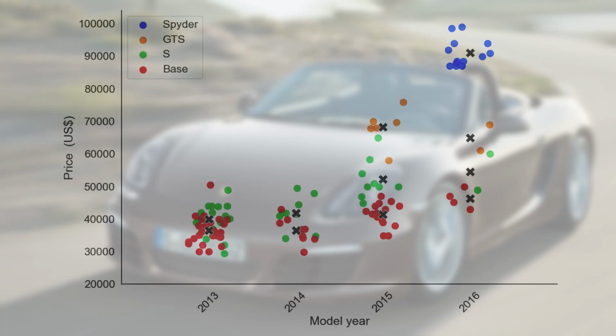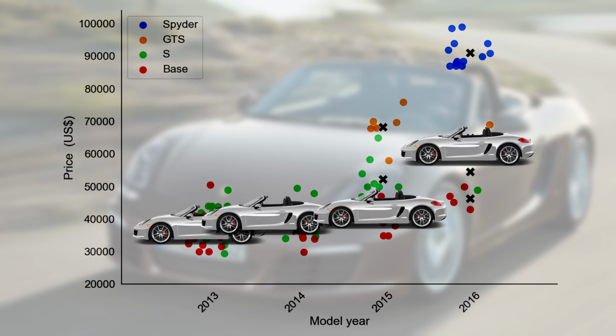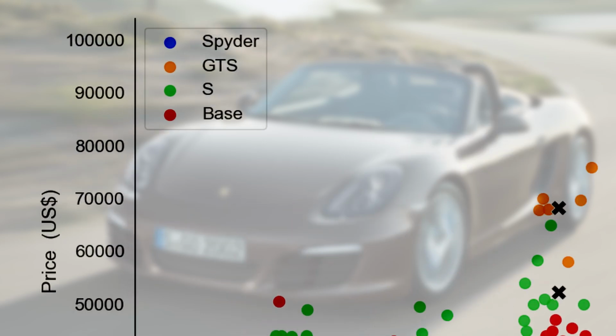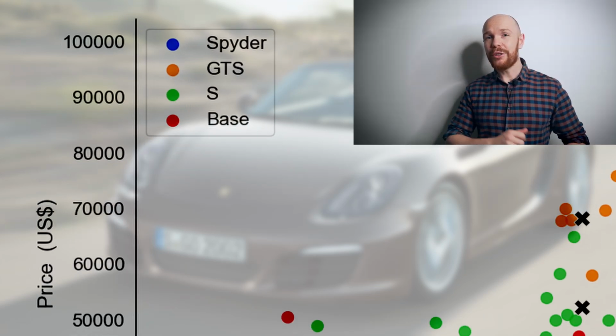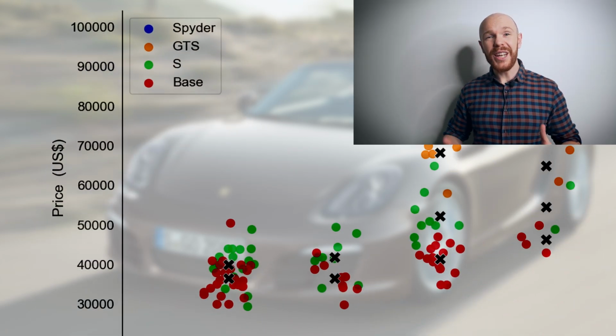Now then, let's start with step number 1, and that means that the Boxster market is appearing now on your screen. You can see that we have the model year on the horizontal axis, the price on the vertical axis, and that each car is represented by a bubble. You can also see that we have the Spyder, the GTS, the S and the base. Let me run you through some general numbers so you get a feeling for the market.